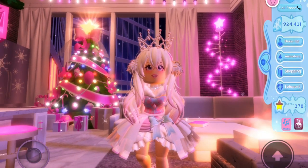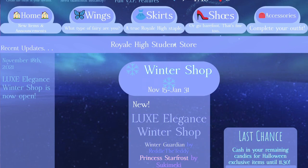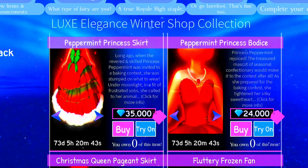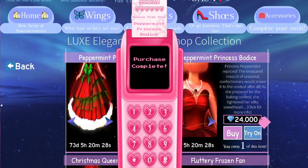So you guys, let's take a look at the new stuff in the shop. I'm really excited to see it. I have not seen any of this yet except for like a couple pictures maybe on my timeline, but I couldn't really tell what any of it was. So it looks like there is a Luxe Elegance Winter shop, as well as the old sets coming back on sale. So we're gonna take a look at the new stuff because I'm pretty sure I have everything from the, oh my gosh, what? I am going to be buying all of this, excuse me while I do so.